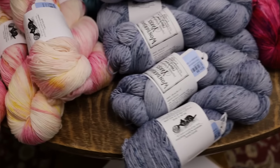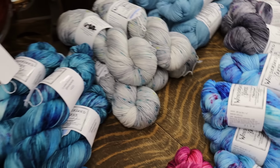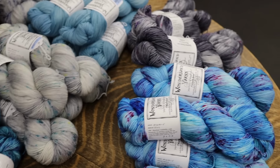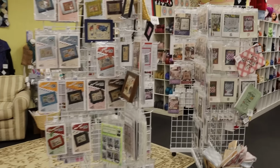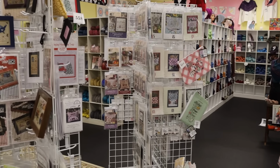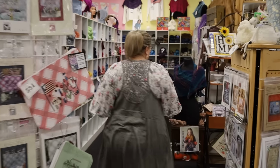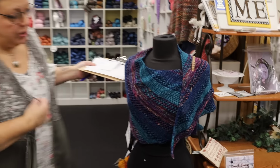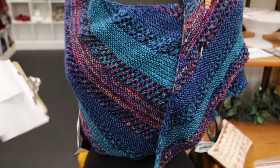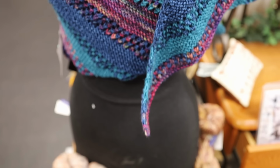The Malabrigo Knit Along started Friday. We had a really good turnout. We had almost 20 people for that. Yep, the yarns, shawls over there. Let's go look at the shawl real quick. I think they can still get in on it if they wanted to. But it's this right here. This is the shawl that they're knitting, and some of our people are already posting pictures on the Facebook page where they've started their shawl. They're lovely.